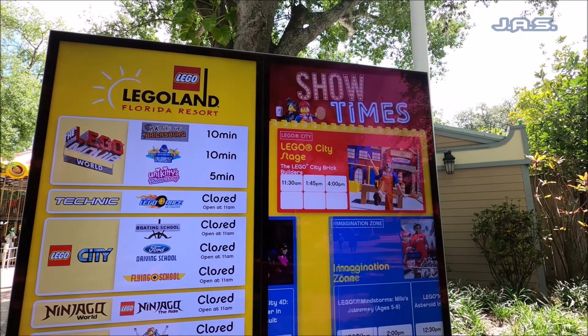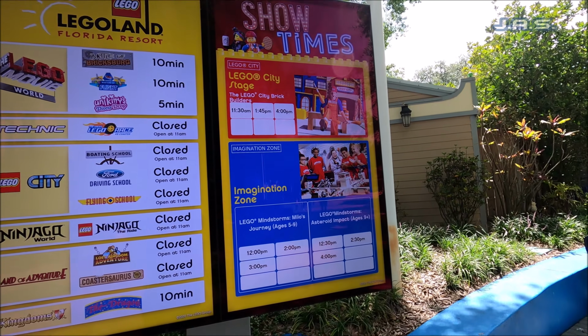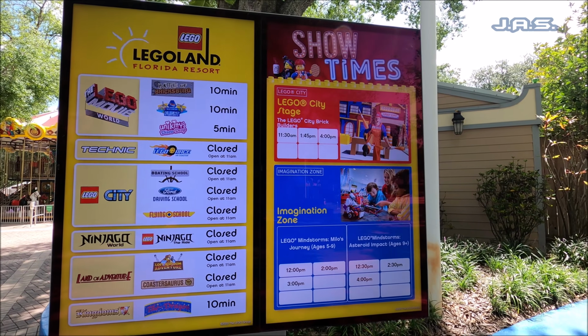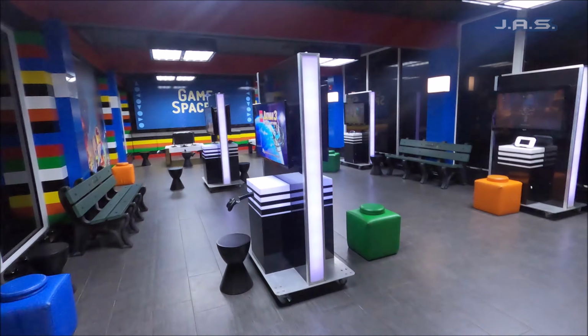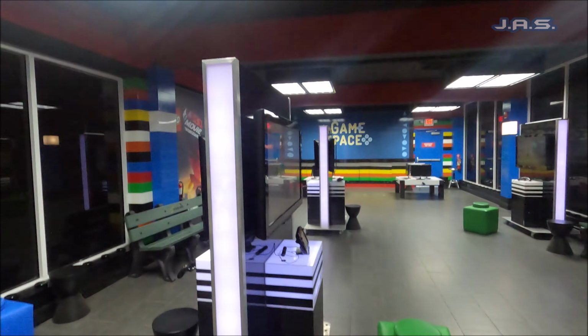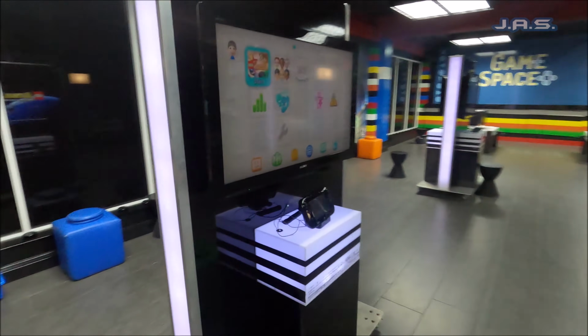This park again has a really good layout. You're going to have stage shows, water shows, 4D type shows, and then just different things to see, like little theaters and stuff. So like I said, it's really, really cool. It's a really good layout, and it's really spread out.